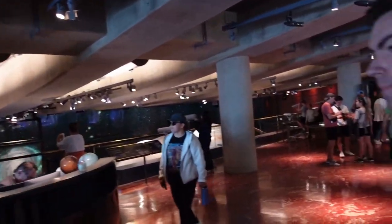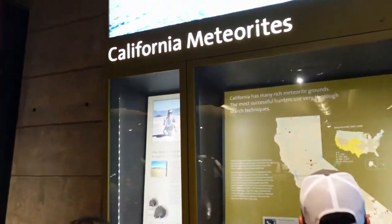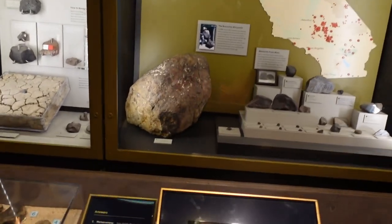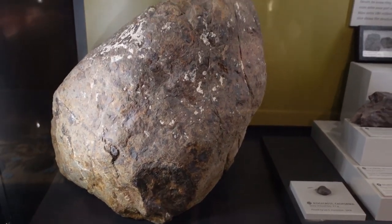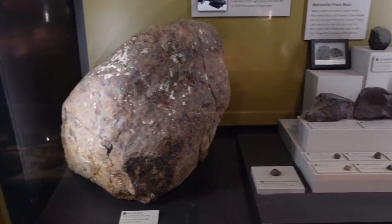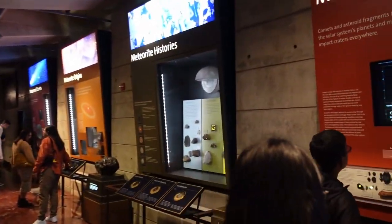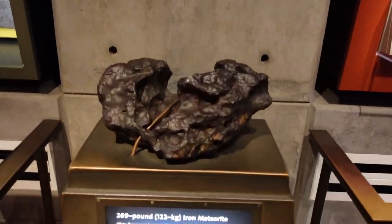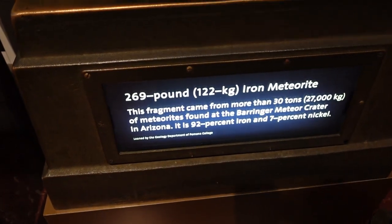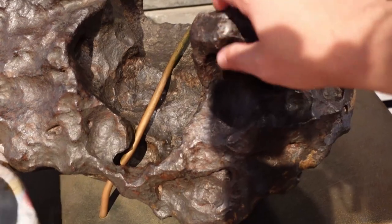Ooh, this area looks cool. It's all this stuff. California meteors? What? Found in California, 1998. Giant meteor. Bruceville. Huh. Interesting. I don't know how you can tell if it's a meteorite and it's not just a regular rock. Who stumbles across it and is just like, hey, this is a meteorite? Ooh, what's this? An iron meteorite? 269 pounds? Now that definitely looks otherworldly. Yeah, is that real? I can touch it.